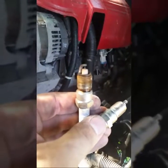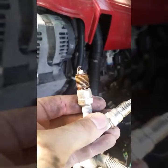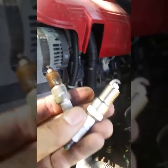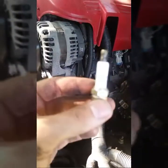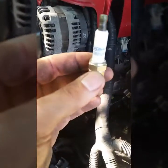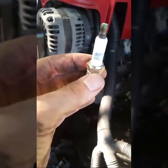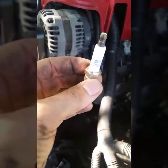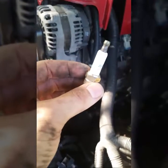So there is the spark plug that was in the engine. As you can see, it's old, corroded. That's the new spark plug. And if you flip these around, you'll see a number on them. There we go. And that number matches the spark plug I just dropped, which I'll grab in a bit, or forget it's there, one or the other.